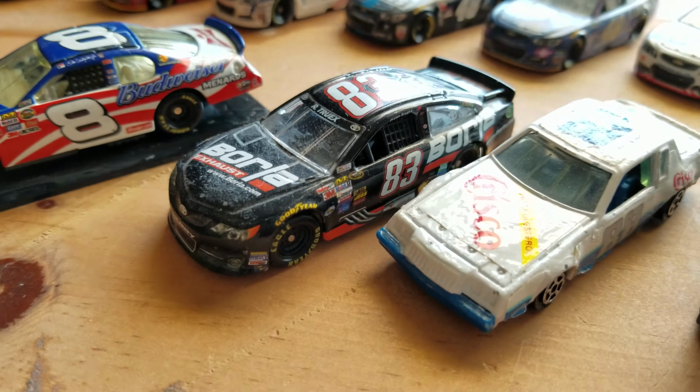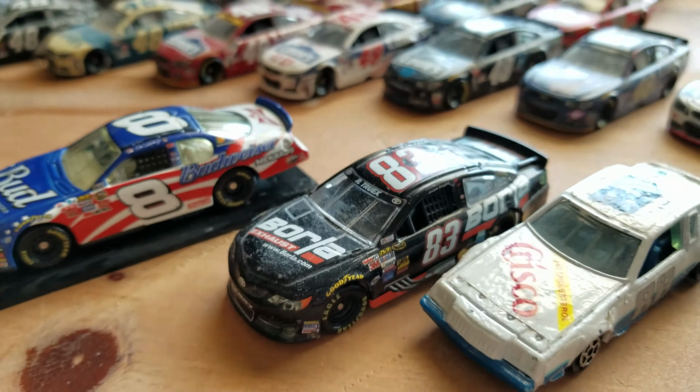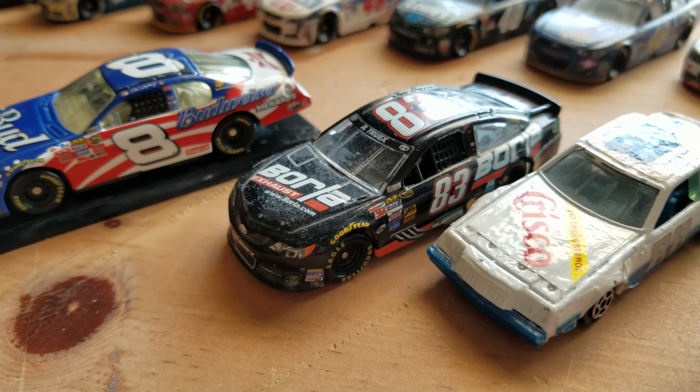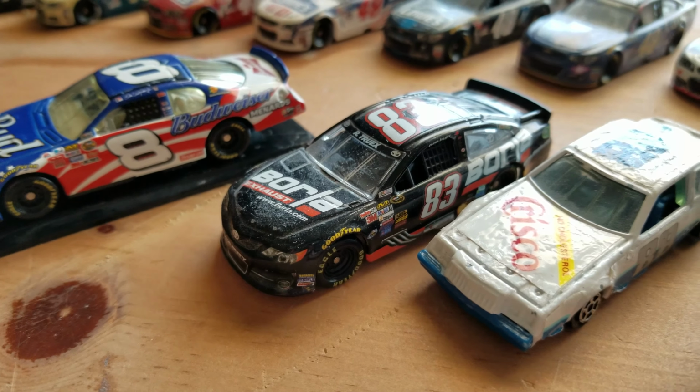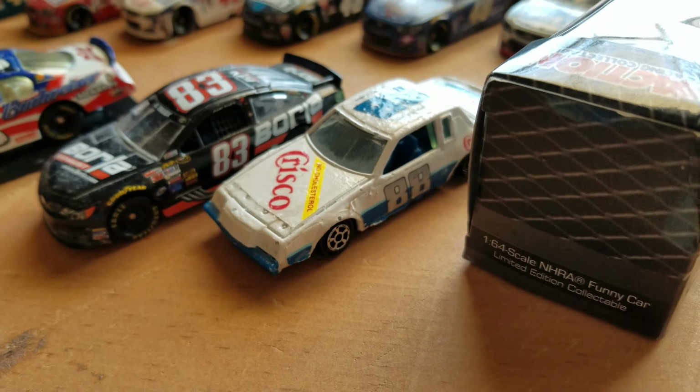Then there's, it's a little dusty, a 2014 Ryan Truex Borla exhaust car. And I've heard this one's pretty rare. I haven't done a whole lot of research into it. And then a Buddy Baker car. Sorry, I put my fingers in front of the camera. I've also heard this one is worth a little something on eBay. I haven't really looked into that at all.